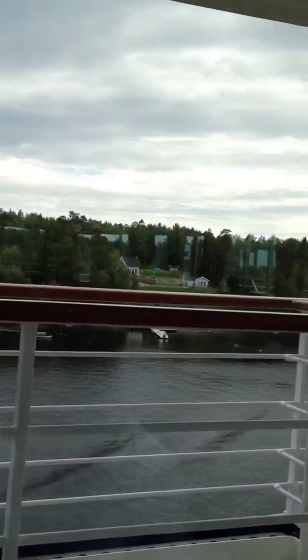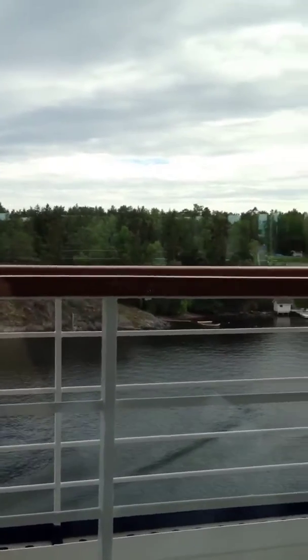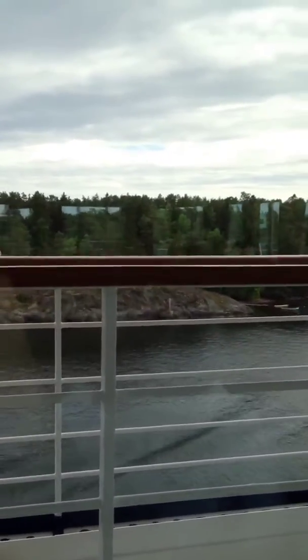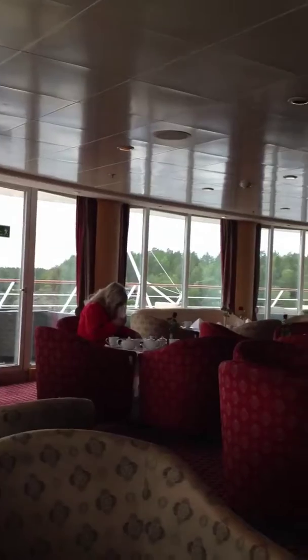There are 2,000 islands. Some of them are bigger than others. Some of them are just small. I mean, just barely big enough for a house. This one's bigger, obviously. It's got several houses on it.